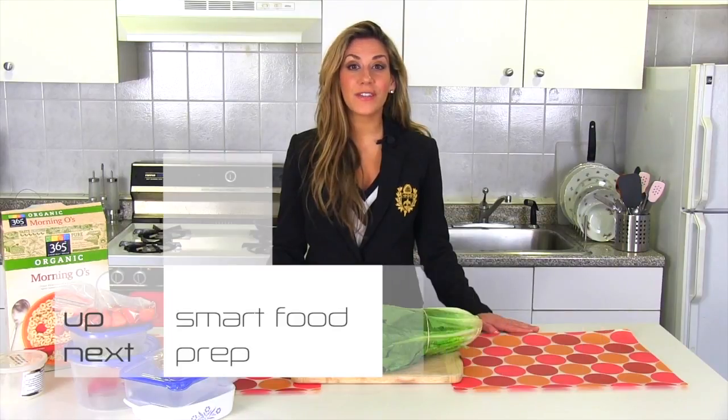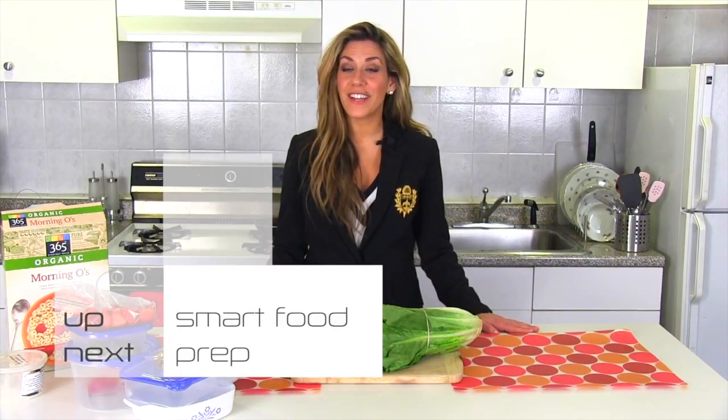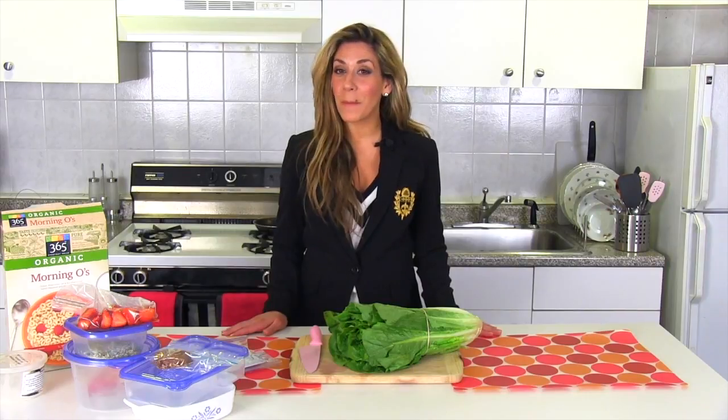and that. Today, we're talking about smart food prep. In today's busy world, you've got to find shortcuts that help keep your diet on a healthy track while using the least amount of time possible. I'm going to show you some of my favorite shortcuts to a healthy lifestyle that are also quite budget friendly. I'm going to start off with the simplest methods of all.